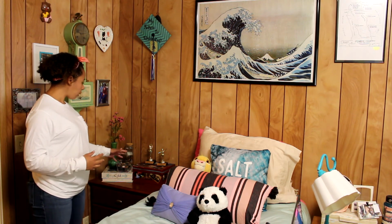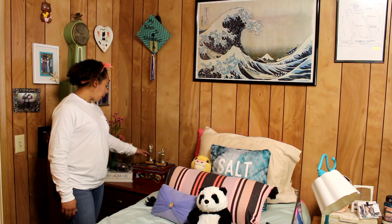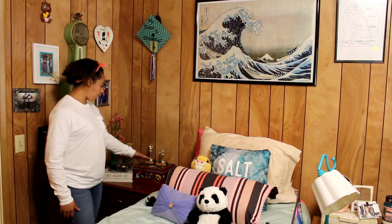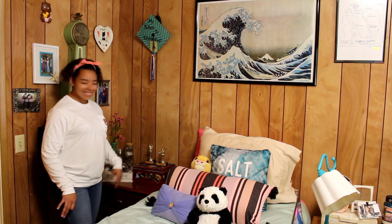Right here in this corner, this is a theater box. It has pictures of different musicals pasted on it, but inside are different knickknacks and gifts and cards from opening and closing nights of shows that I've been in. So it's a nice keepsake box. On top are two little trophies from when I did dance in kindergarten. It was called Kinder Dance. You got a participation trophy at the end of the year.